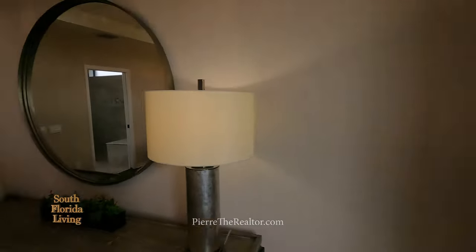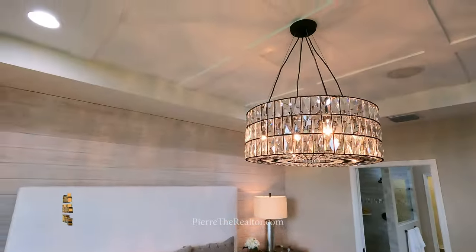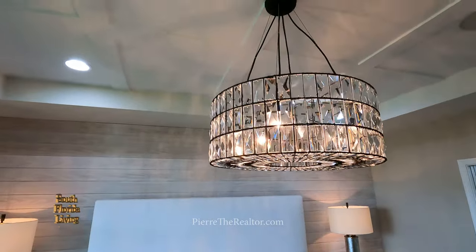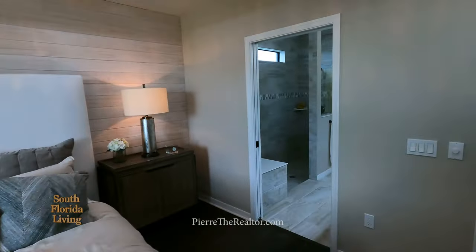Come on, let me continue, man. I'm loving this light fixture. Beautiful, man. This looks like a piece of jewelry. This way it's dripping out of the ceiling like this. And let's go into the bathroom.